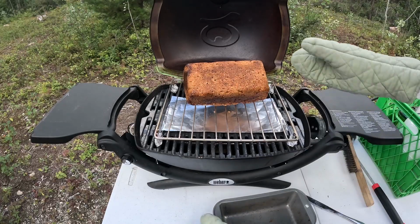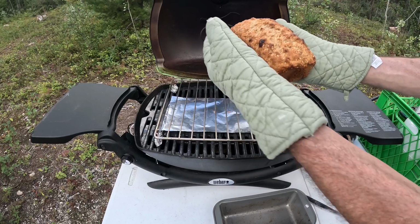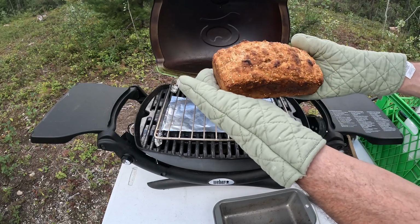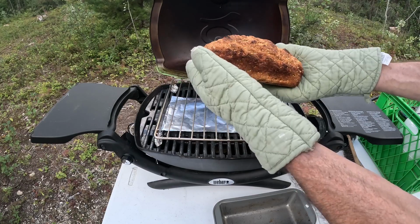Ooh, nice and crispy, this one. I may have left that one in just a little bit too long, but that is a fine looking loaf of bread. You could probably even knock a bear out with that thing if you wanted to.